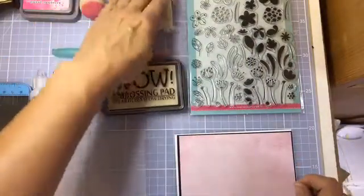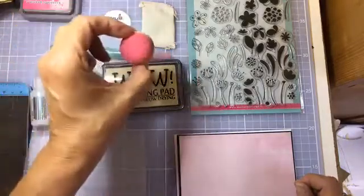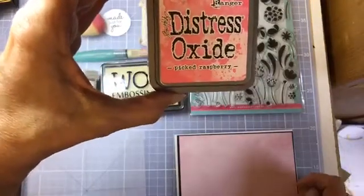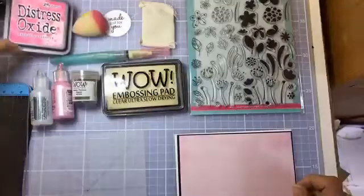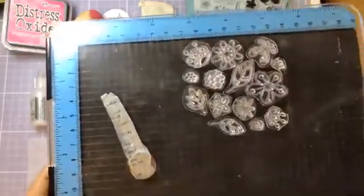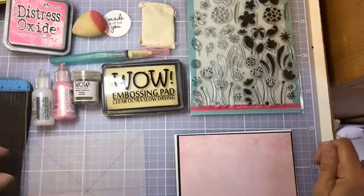I've got my water brush, I've got my anti-static bag, I've got a sentiment that was one of Crawford Cards ones, I've got a pink sponge, and I've got my picked raspberry distress oxide. Then I've got my stamping platform, which I have loaded up with my stamps, which I'm going to show you how I've actually placed them in a second.